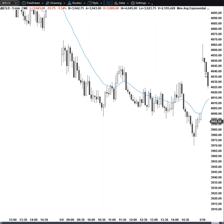80% of the time you get a minor reversal, so that means we know 50% probability we get a major reversal up to here and possible bull trend. 80% chance we get at least something minor, so maybe just a small bounce.